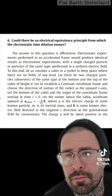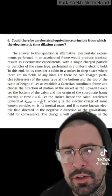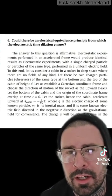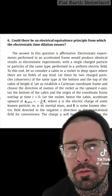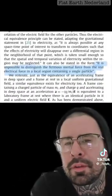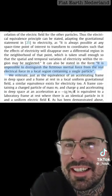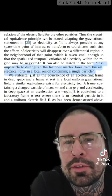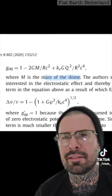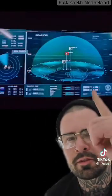Electrostatic experiments performed in an accelerated frame would produce identical results as electrostatic experiments with a single charged particle, or particles of the same type, performed in a uniform electric field. It is impossible to distinguish the fictitious inertial force from the real electrical force in a local region containing a single particle. For some reason, they mentioned a dome like twice in this entire article. Kind of like the dome on that Superman TV show I was watching when they were trying to find him on the world map. ChatGPT, what do you gather from this?